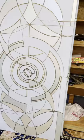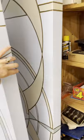Here are what I call the twins. They are exactly matching, but different at the same time. They're just interesting. You can find those on the website.